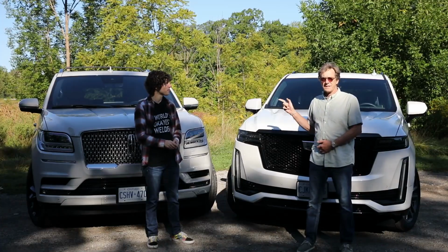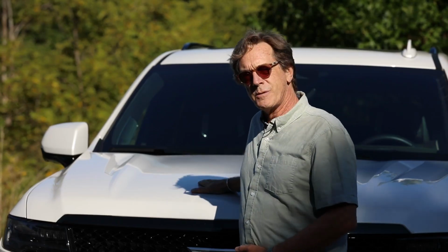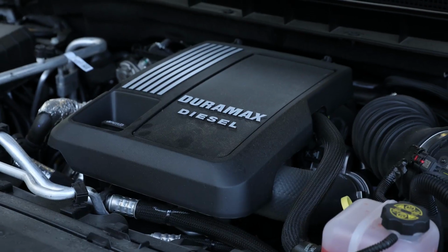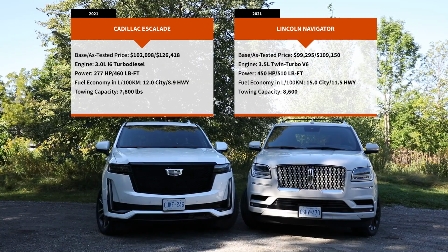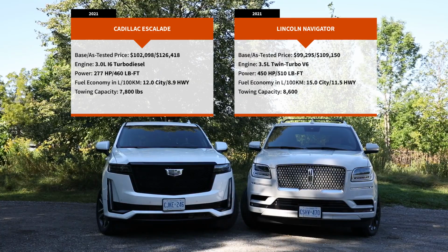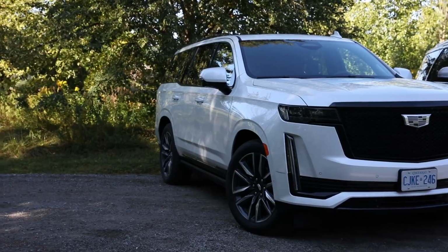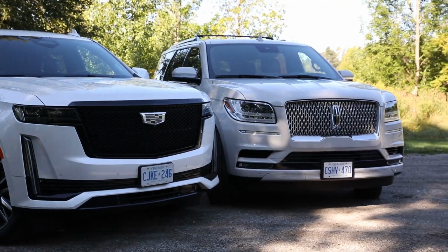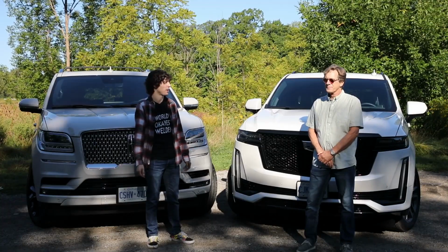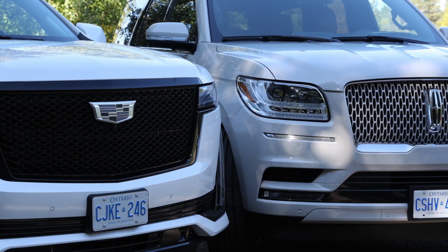Neither of these have a V8. This one has a twin turbo V6, and this one, although it is available with a 6.2 liter V8, we have the no cost option, 6-cylinder turbo diesel. For any other comparison, the price difference between these two vehicles would be surmountable. However, with these cars, they're so expensive that's only like a 10% difference in price. The Cadillac is the more expensive one, both at base price and as tested. However, once you pass the $100,000 mark, is another 10 gonna kill you? Probably not. Shall we see which of these is the better luxury SUV?